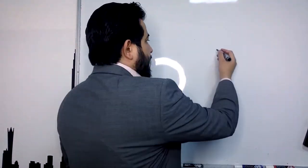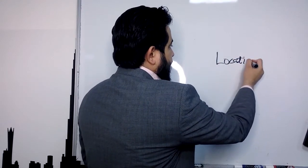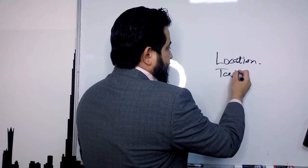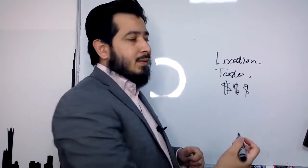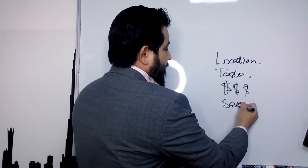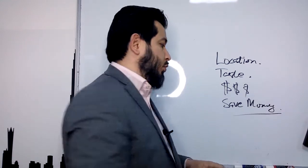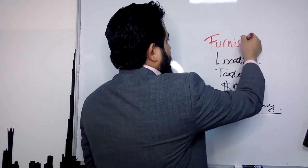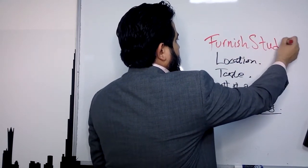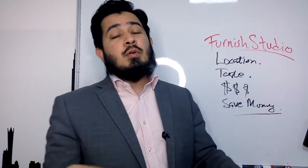Okay, my personal opinion, if you're furnishing your studio, you should be looking at location, you should be looking at taste, you should be looking at your budget, and then how to save money, essentially speaking. Okay, so this is what you're looking to do. So, how to furnish a studio. Okay, check this out. Should you furnish the studio or should you not?